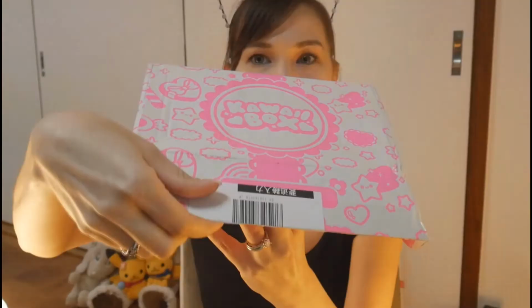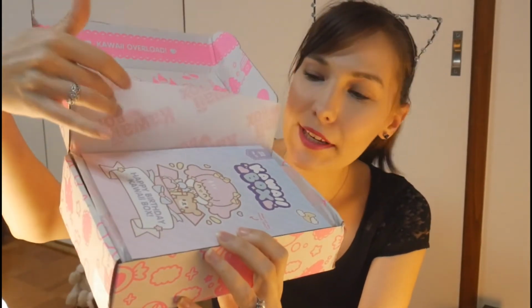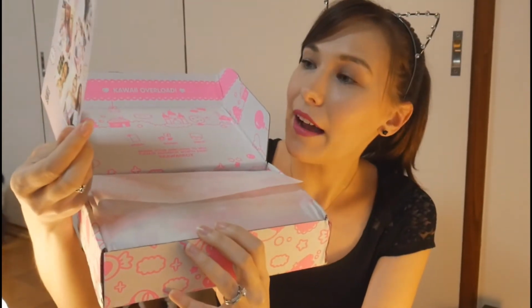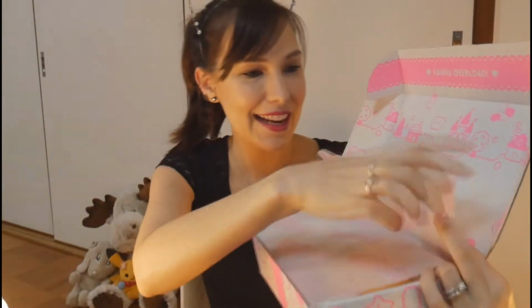So now, let's open it. I'm anticipating that it's gonna be a lot of stationery stuff. Cute kawaii stationery is really, really big in Japan. All my girls have it. Okay, let's see. Oh, once again, very cute custom tissue paper. And this, I'm guessing, has information on what's in the box, but I don't want anything spoiled, so I'm not gonna look at that right away. Even the box itself is super cute. So let's get into it.